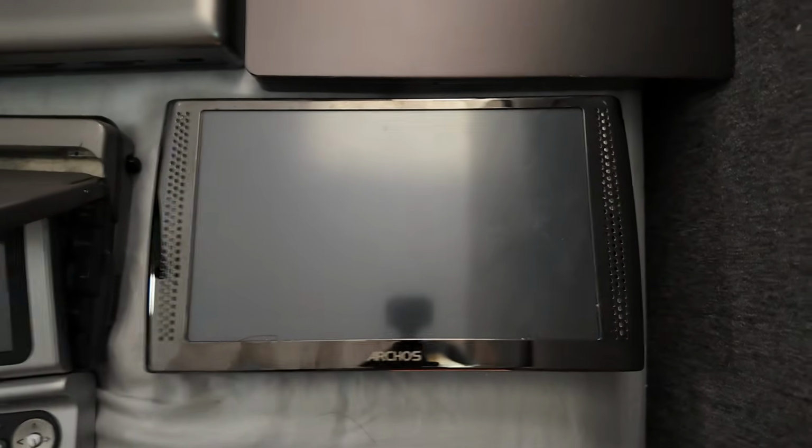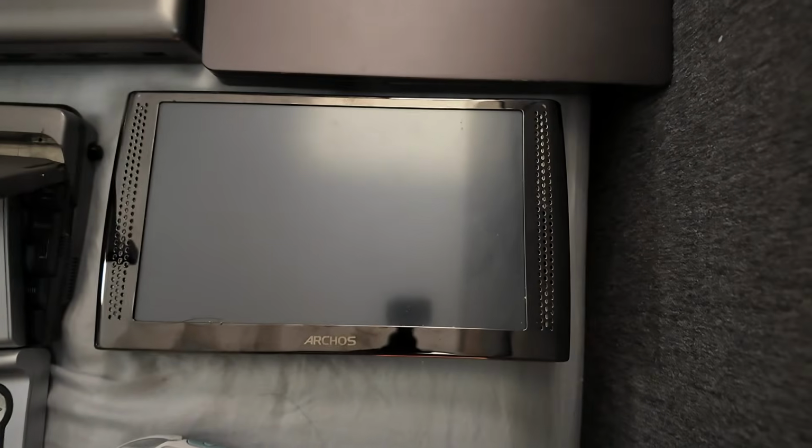So this thing has a removable battery too. It stores just tons and tons of movies and videos. So yeah, 320 gigs, that's a lot, even by today's standards. But back then it actually had a rotating hard drive to store a whole bunch of movies and videos. So pretty cool.